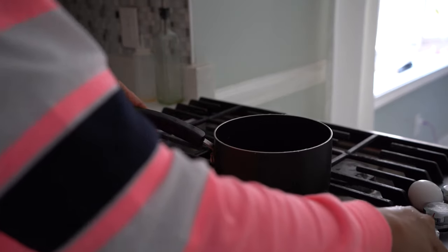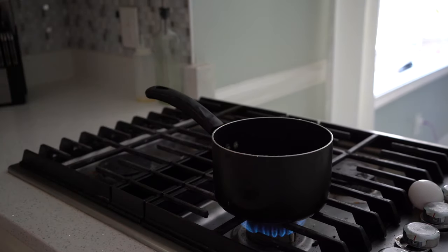We're first gonna put some water to boil. We'll come back to it. Now let's get our ingredients to make these eggs.